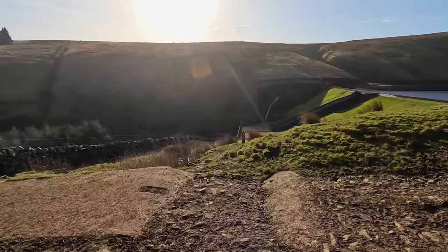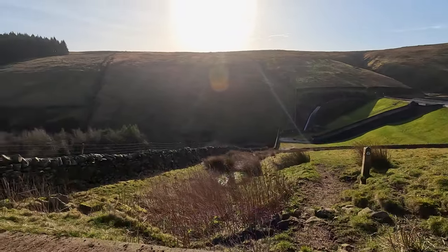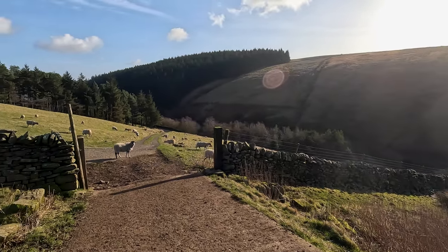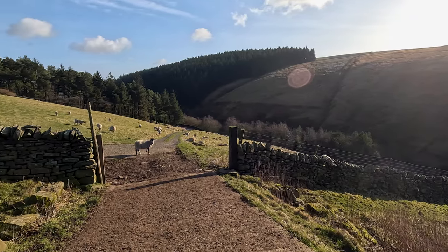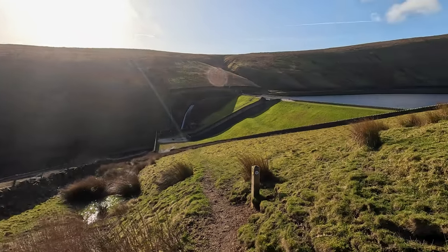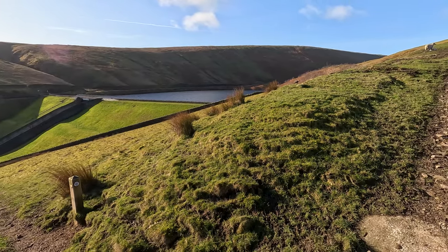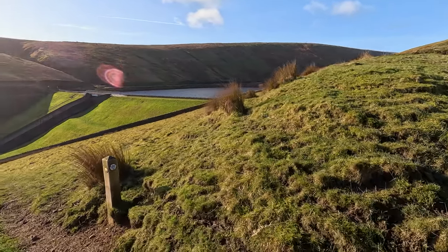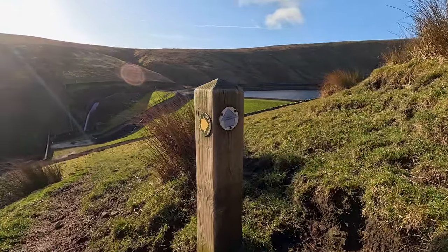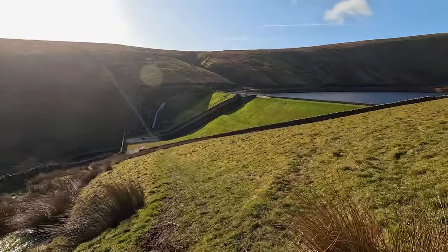You then meet a track. Down to the left, the track meets the road that could have been walked up at the start to Lower Ogden Reservoir. We are ignoring that though for now, and just going to follow the wooden way marker on down in the same direction. Ogden Reservoir and the water chutes are clearly visible now ahead.